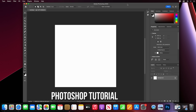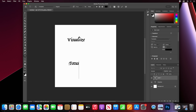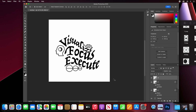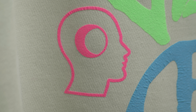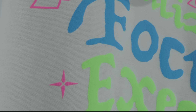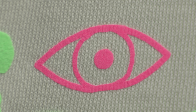I wanted some sort of motivational message for my hoodie, so I decided to create my design around 3 words: visualize, focus, execute. All I did was scroll through some fonts on Envato until I found the one I liked. And then I looked for a couple simple images that would help the message become more visual. So we had this brain moon, the head moon. We had some stars, and we had this eyeball because the eyeball, it sees. You got to be able to visualize and see.